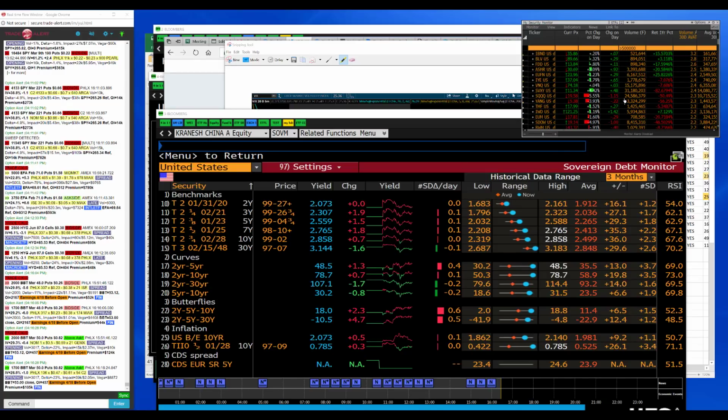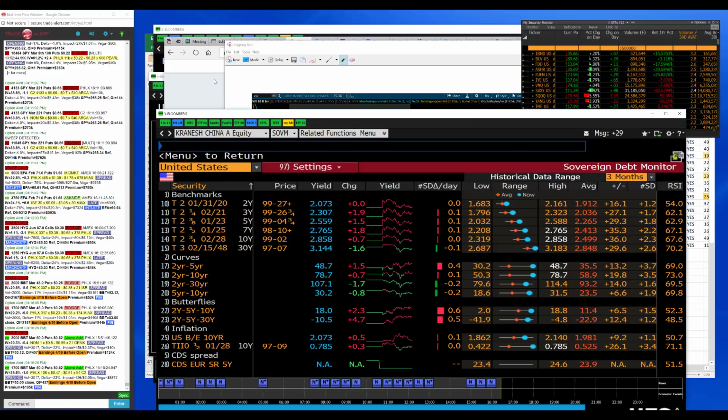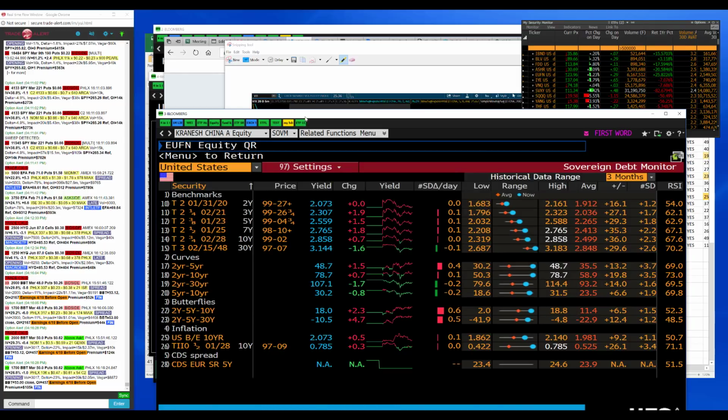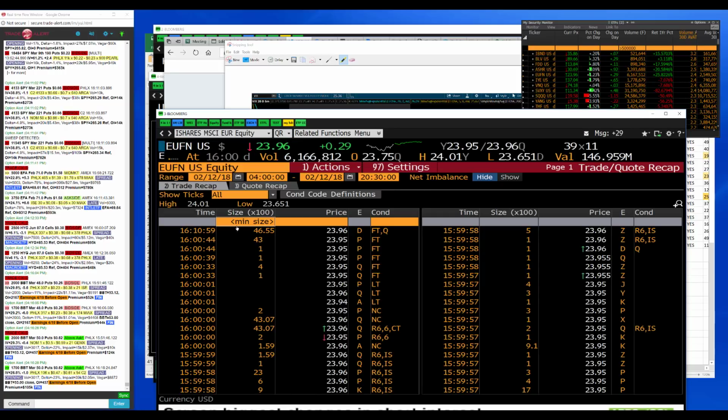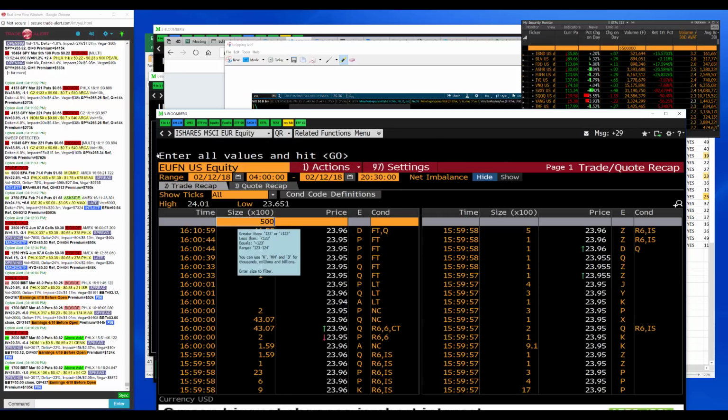There was one more that I wanted to show you, EUFN, which is European financials. Look at the volume in this. It normally trades 2.5 million shares and traded 6.1 million shares, and there was a nice big print. I will show you this one just so you can see how this looks and basically how you read the tape, which is what I do all day long. I look to see if people are really taking some shots at some names.